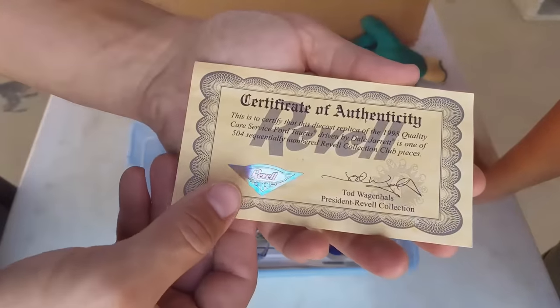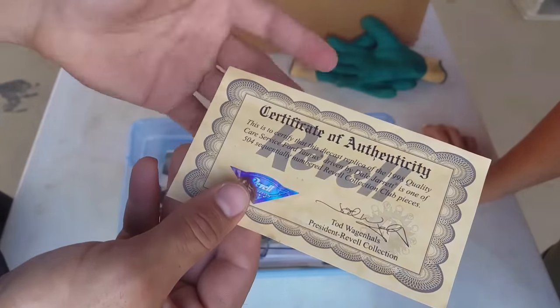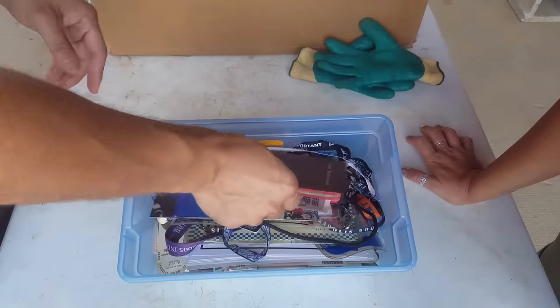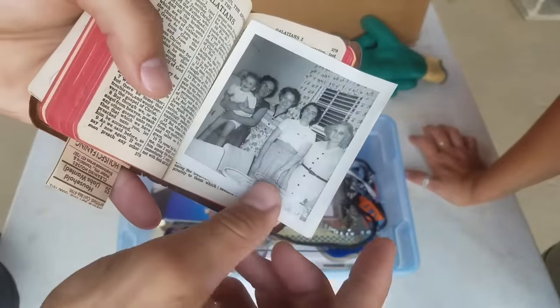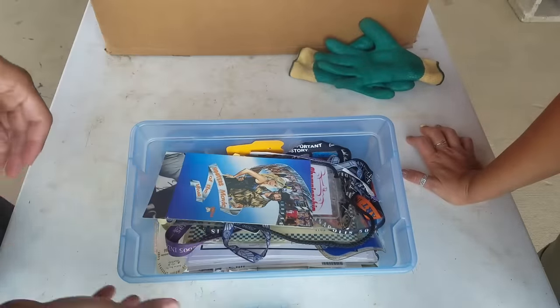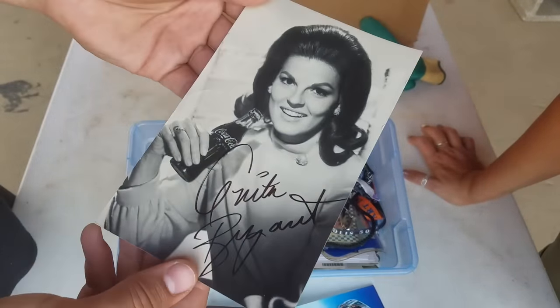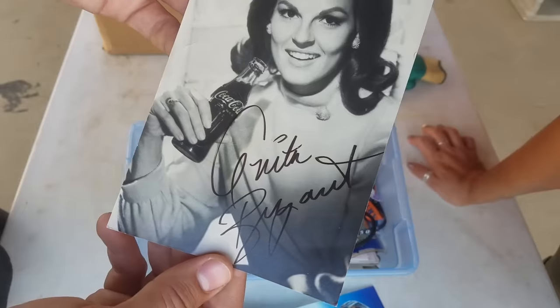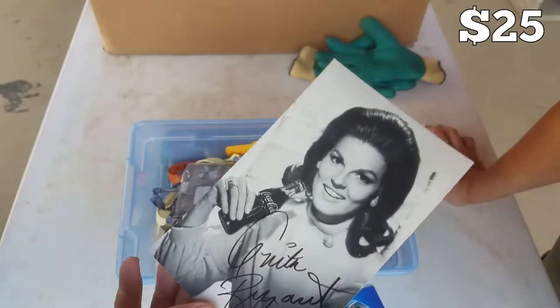What do we have? Certificate of authenticity. It's a diecast. It's for all the cars. Really cool. Look at that. The old black and whites. Those always have such a vintage feel to them. Look at that. We got another. Is that Anita Bryant? I don't know. She's holding a Coca-Cola.